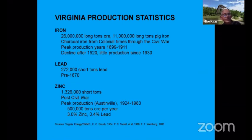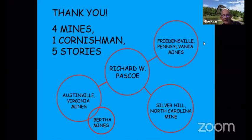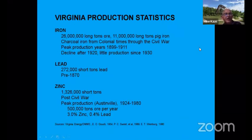I guess I have one other thing I'm going to show you here. We talked about all the iron furnaces. Well, historically, from colonial times, using mostly charcoal iron furnaces until really around the 1900s, Virginia's cumulative iron ore production was about 26 million long tons and about 11 million long tons of pig iron.